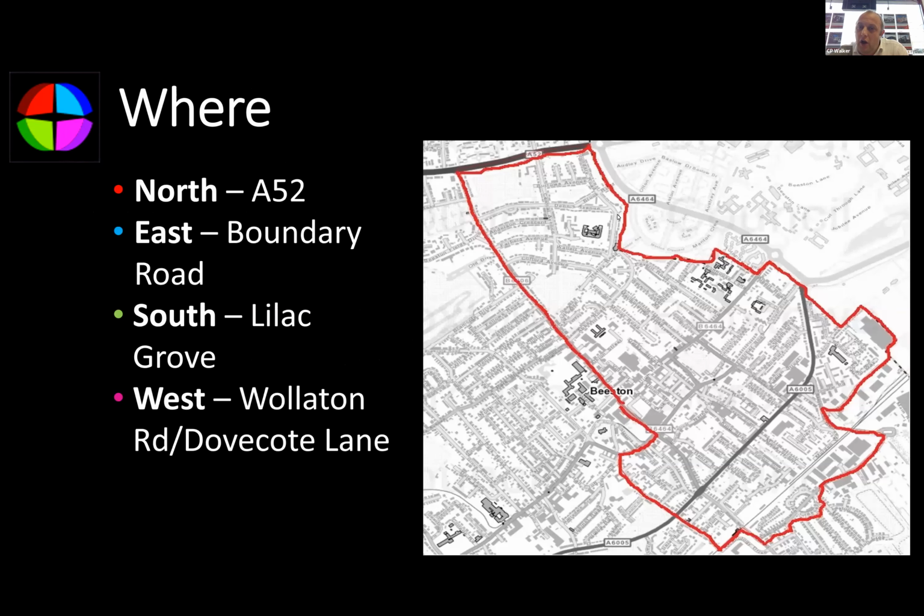So, unlike Nottingham City, it's proposed that the direction covers only part of the borough initially. And as you can see from the map, it covers what we might call the eastern part of Beeston, with the A52 up here to the north. Boundary Road, so named because it's the boundary between the city over here and Broxtowe over here to the east. Lilac Grove down to the south. And then at the east, initially coming down Woollerton Road into the town centre, where at Tesco's it would turn along and then go down Dovecut Lane, meeting up with Lilac Grove at the south.